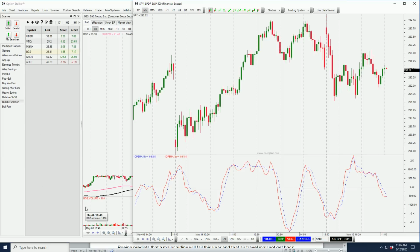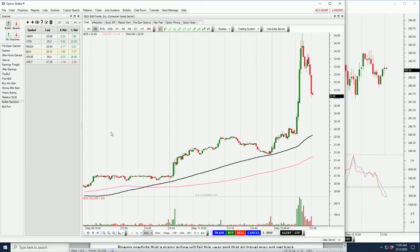However, it's the pop-up alert that you want to act on because that comes up right away. We're going to keep the SPY running in the background here. You can see how the 1OP indicator has dropped. It might be ready to cross in here. Market's been choppy, so I'm not looking for any buying opportunity. The market's just kind of waffling back and forth right now.